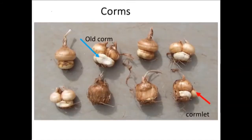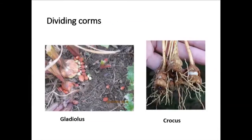Here again are the corms. You can see the old corm on the bottom and the new corm on the top. It's not necessary to divide them, but you can if you want to move them around and have more flowers. This is what your corm might look like if you were to dig them up. You can see on the left, the gladiolus has lots of cormlets. On the right, you can see the old crocus corm on the bottom and the new corms on top.